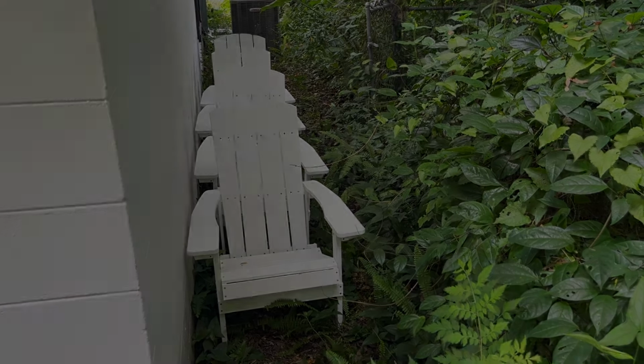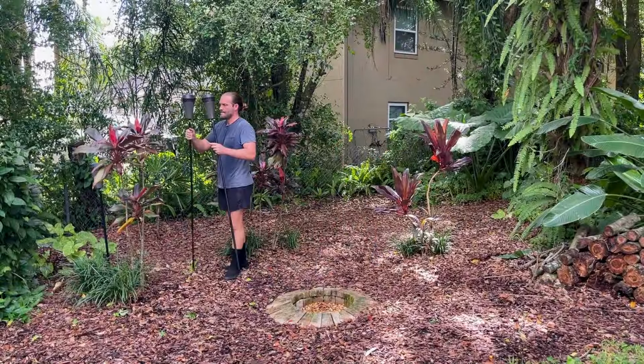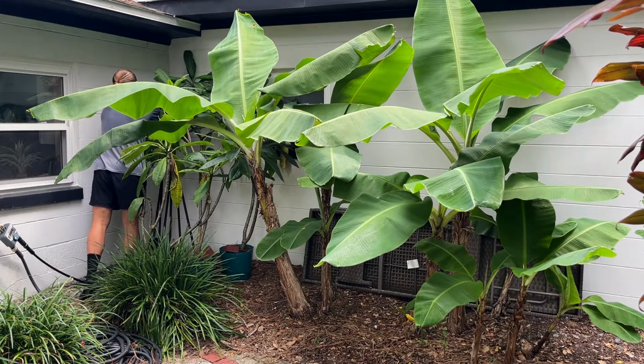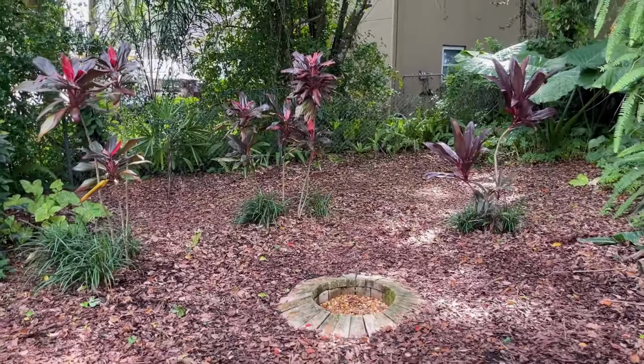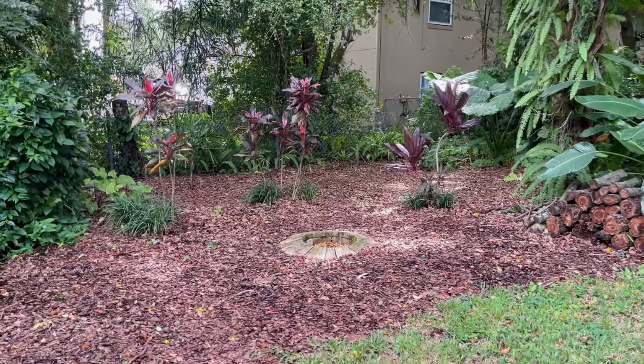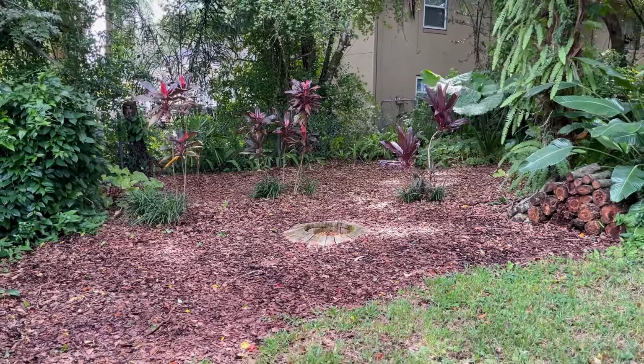And then lastly, I pulled the tiki torches from around my fire pit area and put them with the others behind my plumeria trees. So I'm all set for whatever's headed my way. Big or small, weak or strong, my garden is prepped. Again, I'd rather be safe than sorry.